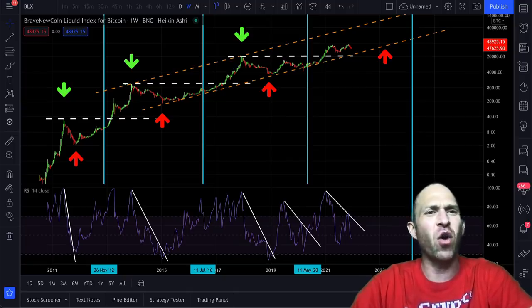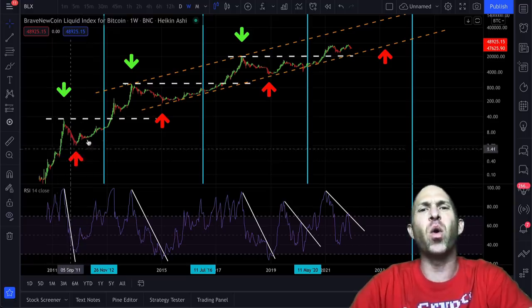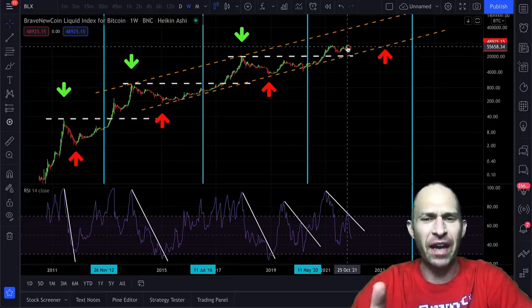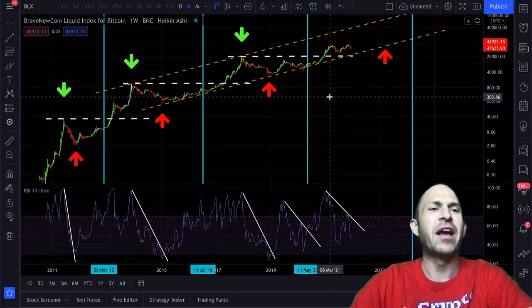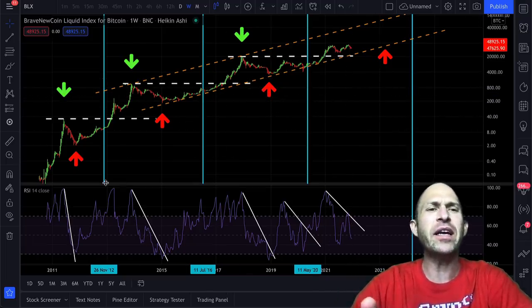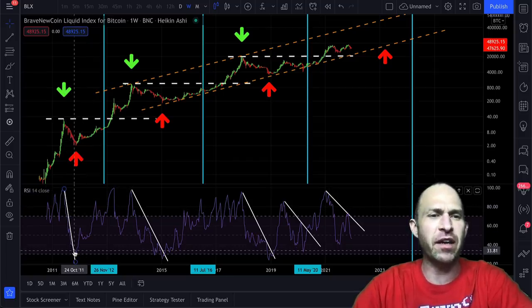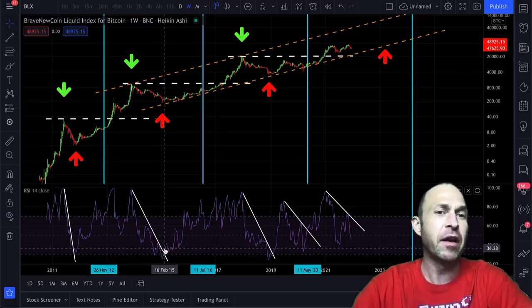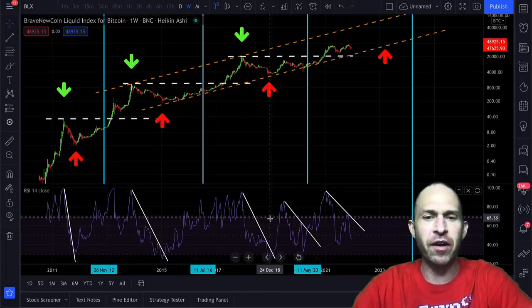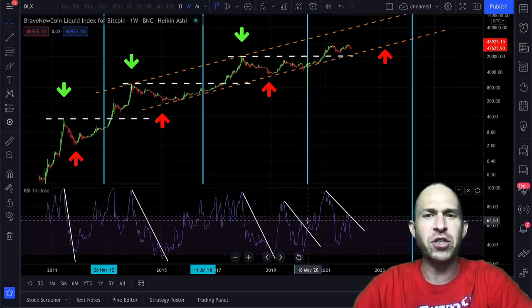Now, if we start on this long-term Bitcoin chart, BLX, the Brave New Coin Liquid Index. This basically shows the whole history of Bitcoin, and this is a weekly chart. And if we take a look at this on a weekly time frame and scroll down here to the RSI, we can see that pretty much anytime this RSI broke the trend line, like right here, it picked out a bottom. RSI broke the trend line right here, picked out a bottom. Broke it again right here, picked out a bottom. Broke it yet once again, picked out pretty much a bottom.